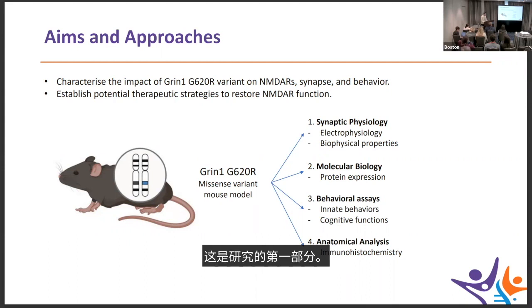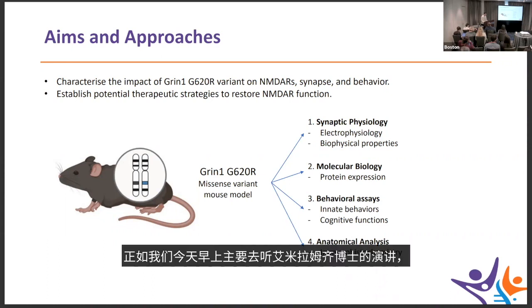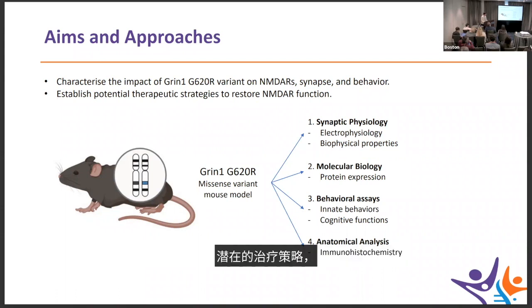And that's part one of the research that we're focusing on now. And a little bit of a spoiler: we've almost reached the end of this point, so we're preparing a manuscript that we're going to publish soon. It's going to be open access, hopefully in the next couple of months. And the second part, as we mostly heard in Dr. Amy Ramji's talk this morning, is going to be establishing potential therapeutic strategies using genetic rescue experiments to restore the NMDA receptor functions back to where they are normally supposed to be.